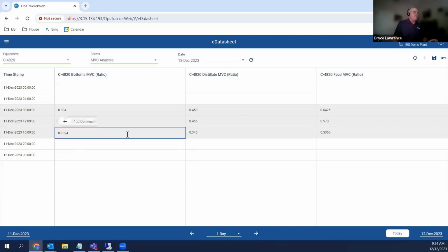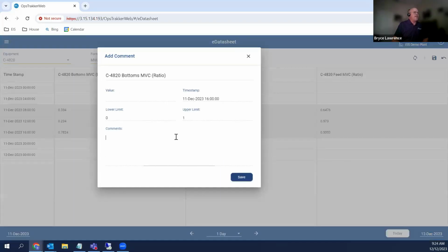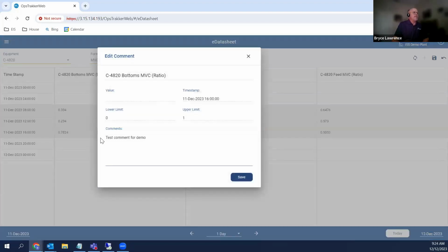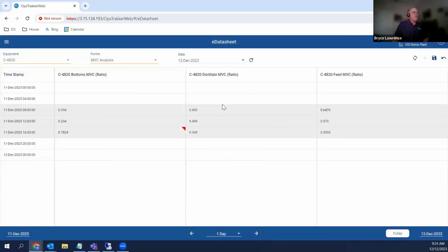When you enter a comment, that is just right-clicking on the cell itself, and then I can hit add comment, type in the comment here and hit save. And then you'll be able to see here that there's a comment. So then if another user comes in, they can edit the comment, see what's in it, add to it, etc. Now, all of the users, the security group that they're in determines whether they get to see the equipment, whether they get to see the forms.